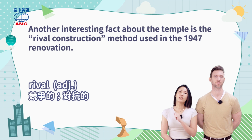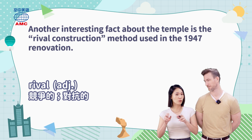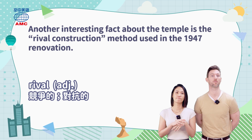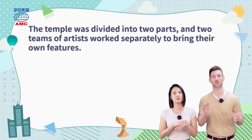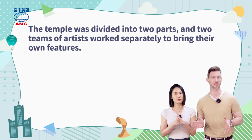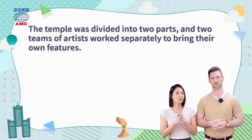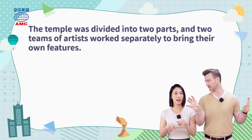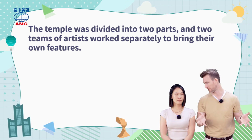Exactly. All right, yeah, we don't want to give away our answer quite yet about rival because it tells us now the temple was divided into two parts, and two teams of artists worked separately to bring their own features. Oh, so like the temple is cut in half. And well, it's two teams working on two different things, seeing which one would maybe be very special or different from each other.